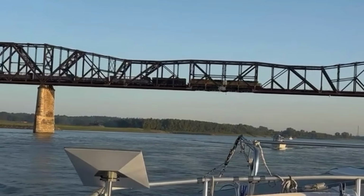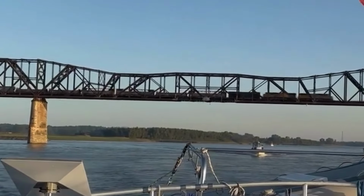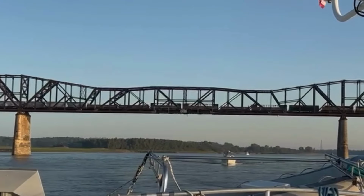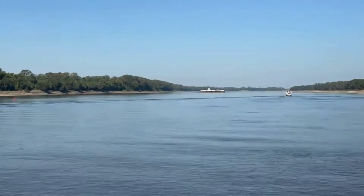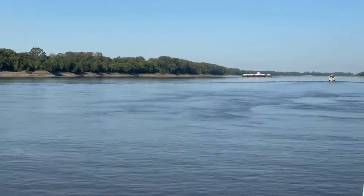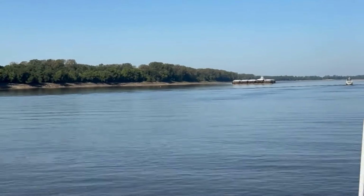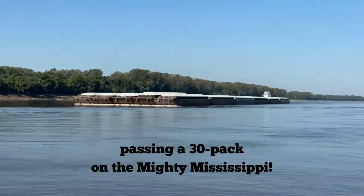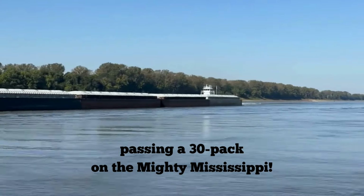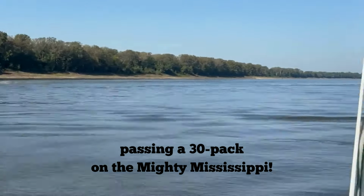Love seeing this train on the bridge. This was so cool. We saw this barge coming around the bend and we captured it on film. It was the biggest one we have seen so far. This is called a 30-pack. It's 5 barges wide by 6 deep. And someone asked if I ever drive the boat. Yes, I sure do.